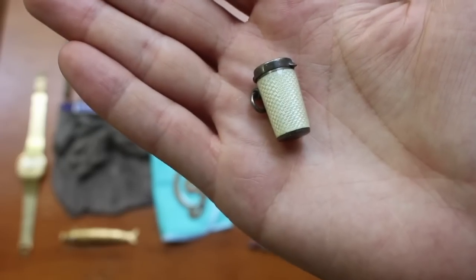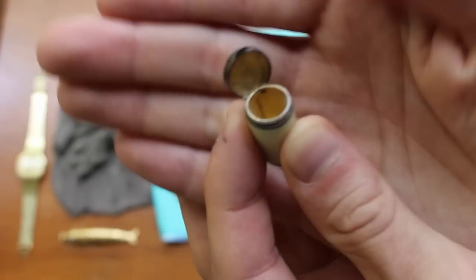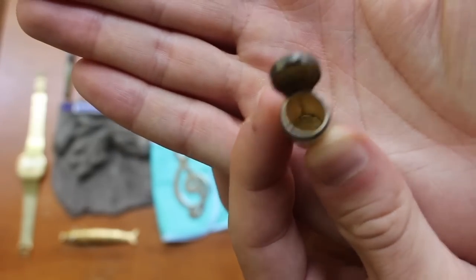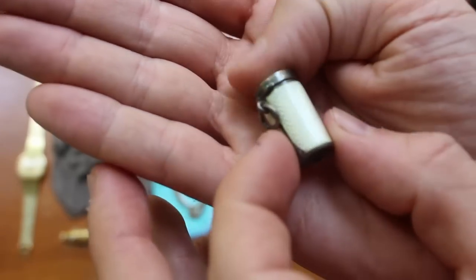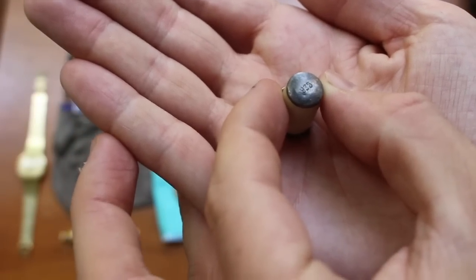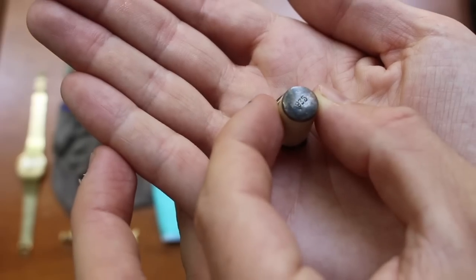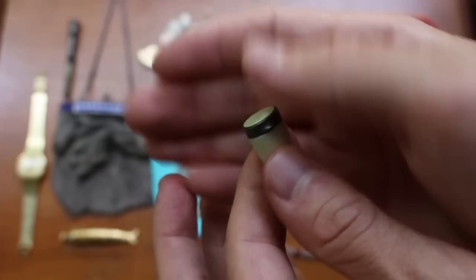Over here, we have a really nice enameled pillbox. You can see it opens up. It's got enamel and silver. And it is hallmarked 935. So that's an interesting one. It's slightly more pure than the standard sterling 925 silver. So this is a really nice piece.